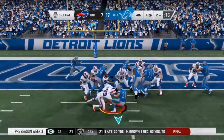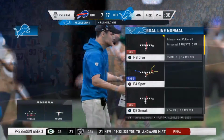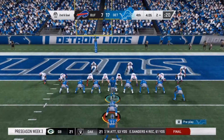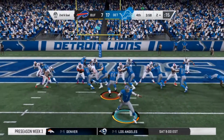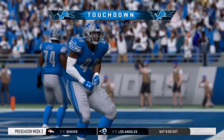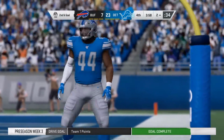This is 1st and goal. Nothing doing there. They're going to wind up holding him at the 2. No gain there, and it's going to set up 2nd and goal. 2nd and goal, and they will try again from the 2-yard line. They run with Thomas. And he will fight his way into the end zone for a touchdown. Taking it in from 2 yards out.